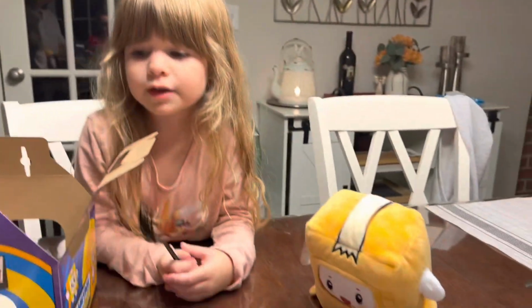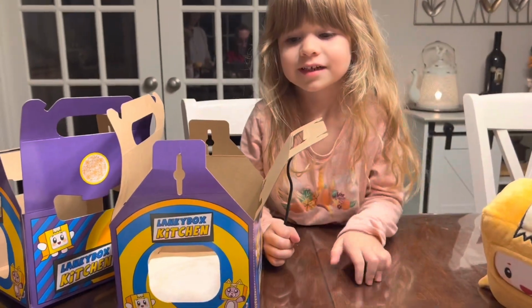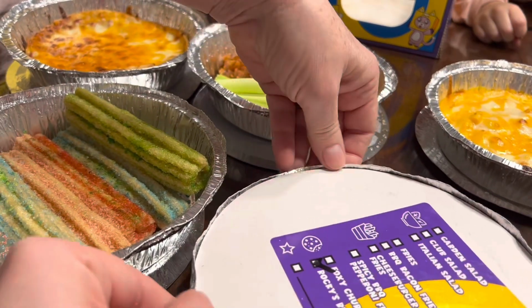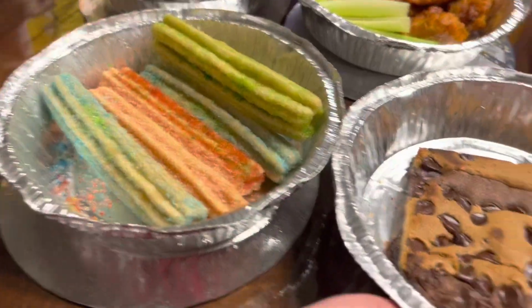They do smell yummy. What do you think? I want the green one. The green one is sour apple flavored, like a lollipop. The pink one? What was the pink one? There was blue raspberry. Oh, cotton candy. The pink one is cotton candy.